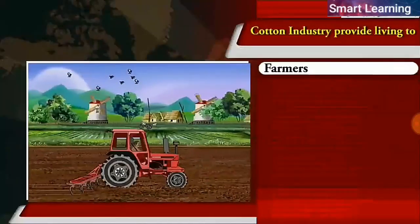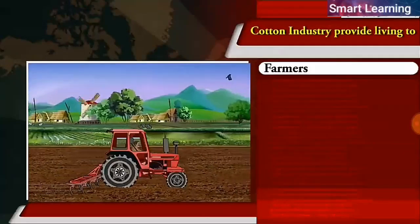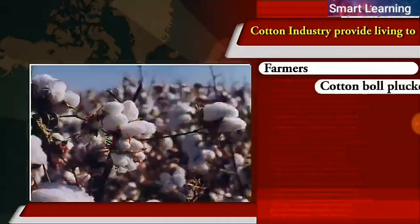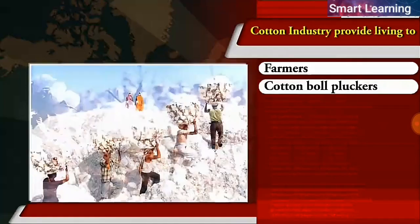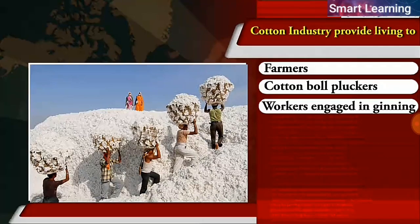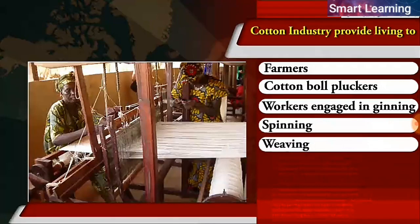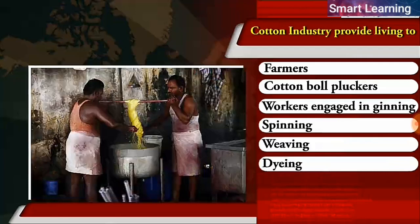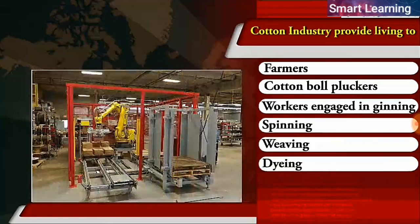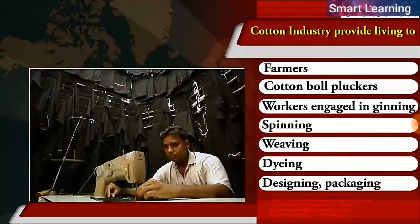This industry has close links with agriculture and provides a living to farmers, cotton boll pluckers, and workers engaged in ginning, spinning, weaving, dyeing, designing, packaging, tailoring and sewing.